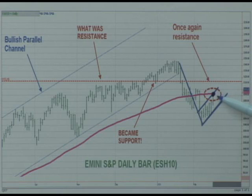And once again, if you want to be a buyer in a market like this, you've got to wait for it to come here, buy it, and get out up there as it fills in this flag. It's the only way you can trade this safely until it decides which way it wants to go. And it should end up going like this.